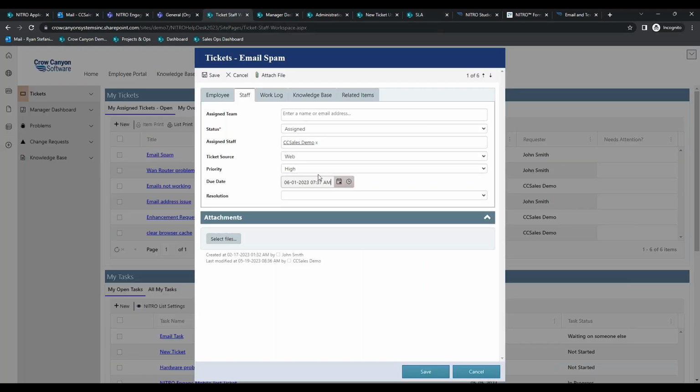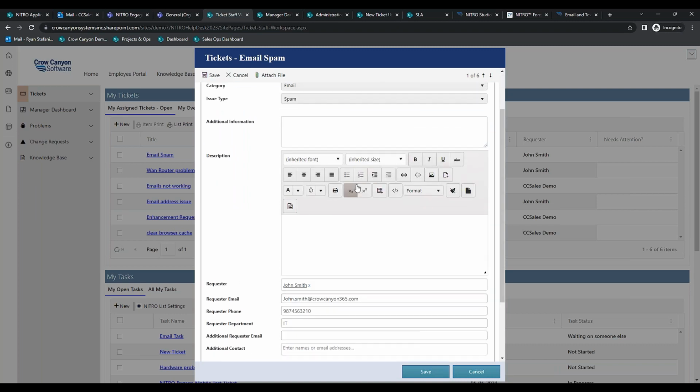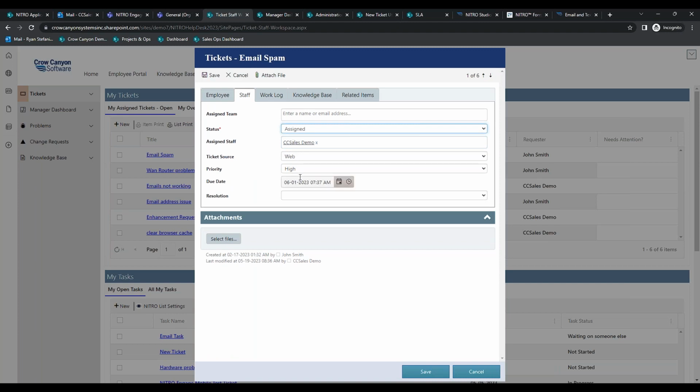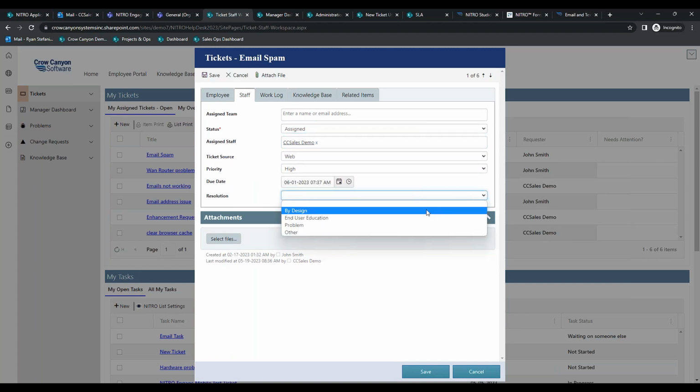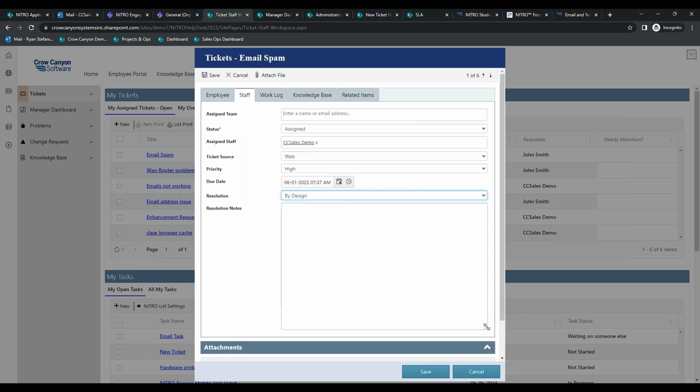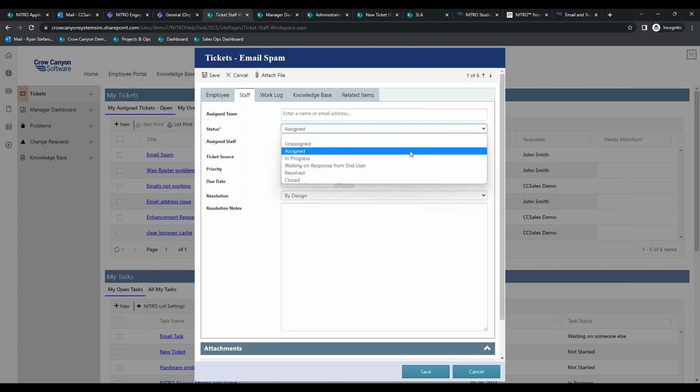So back to the ticket form, right? Shifting away from admins, back to technicians. Quick recap: information captured from the user, who's assigned to the request, due date, SLAs, right? Different SLAs based on different request types if we want them. Resolution is what goes out to our end users. This is what's going to be auto sent when we resolve a ticket.